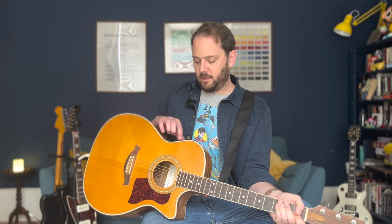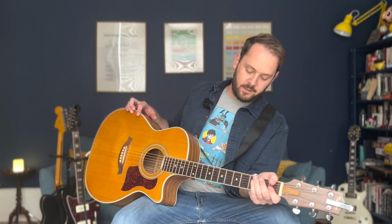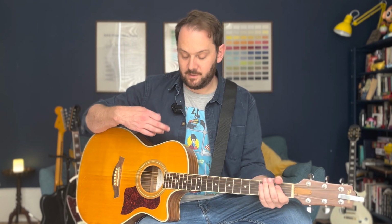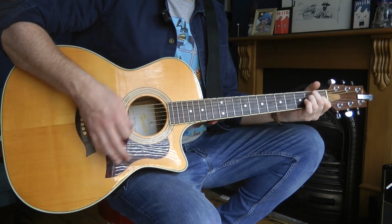As I say, it's got a preamp in it and things, so you can plug it in. I've said this before, I hate the kind of the synthetic sound that you get when you plug an acoustic in. For the sake of argument, it is through the amp currently, so let's try that. I can already hear the thing that I hate about it, even though this is a pretty good preamp.